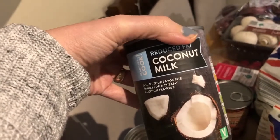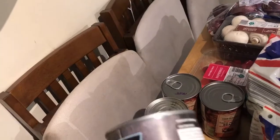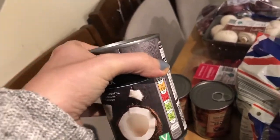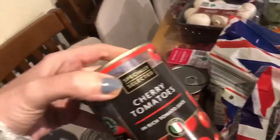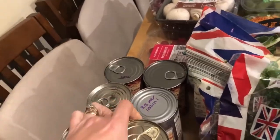Reduced fat coconut milk is for a recipe that I'm doing this week. I'm going to make a dal and it requires some reduced fat coconut milk, and this is 3.5 syns for 100 mils, but the dal will make quite a big recipe, so that should be fine. I've got some tinned cherry tomatoes, that's for a breakfast. I just fancied some of those.